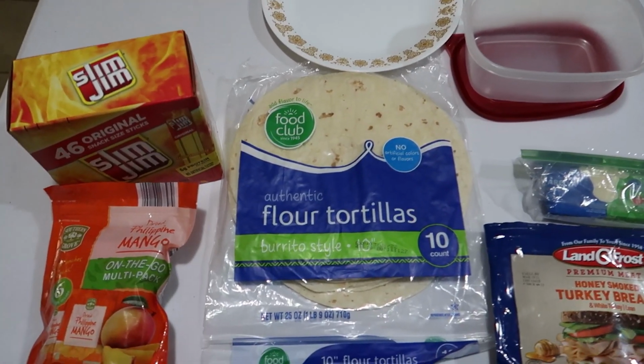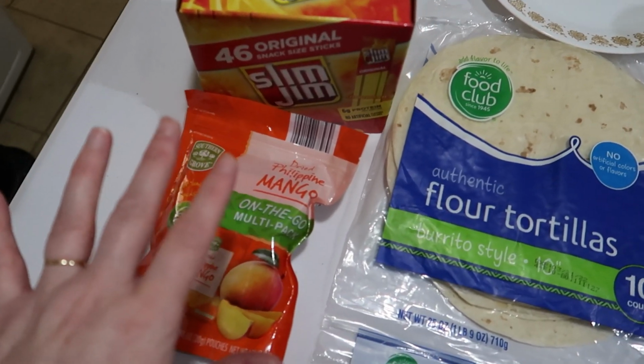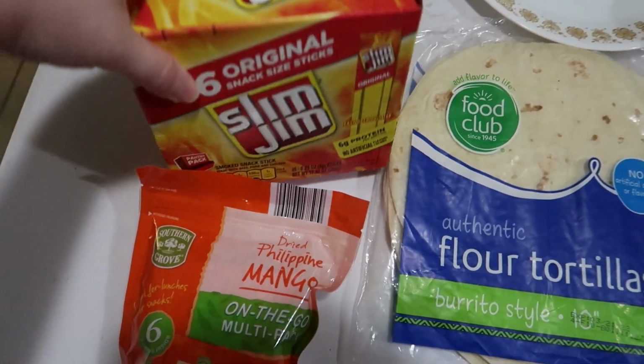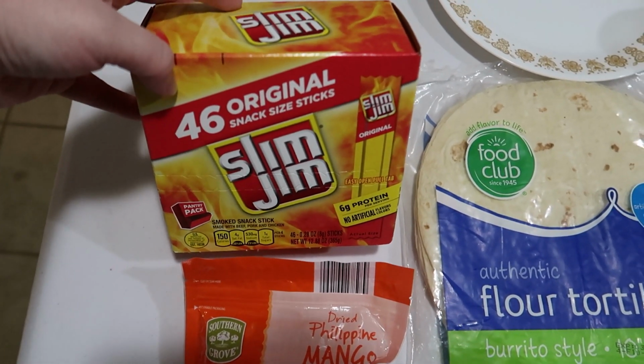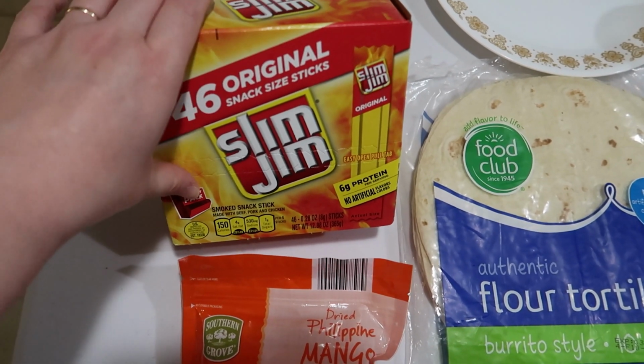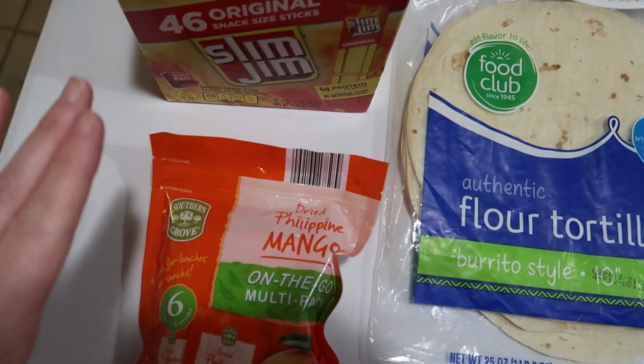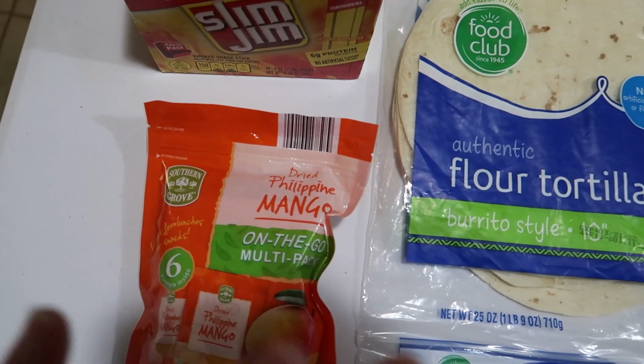Here is Thursday for this week. This is going to be the same as Tuesday was. Looking over my board to see which day I've done what. This is what it looks like unopened. We get 46 original of the snack size ones in this box. Gonna tear this right here. And this is a rare moment because I actually need to open new packages of both to be able to do Thursday.